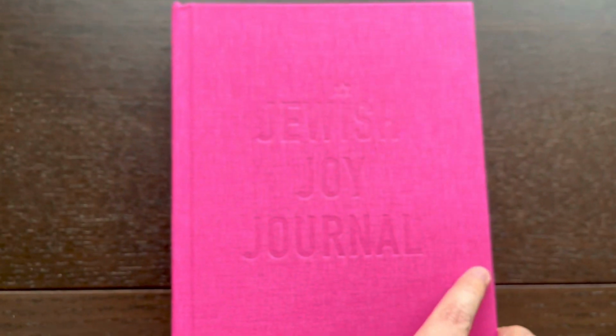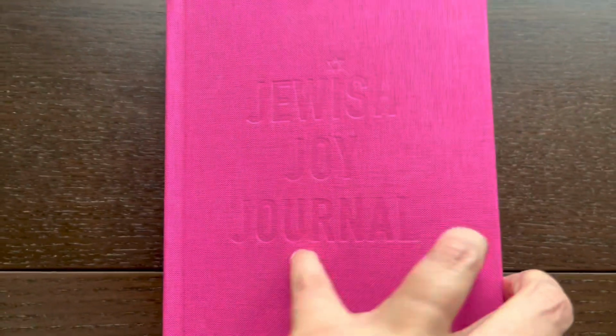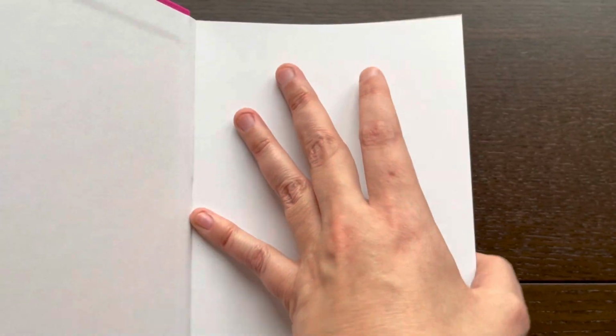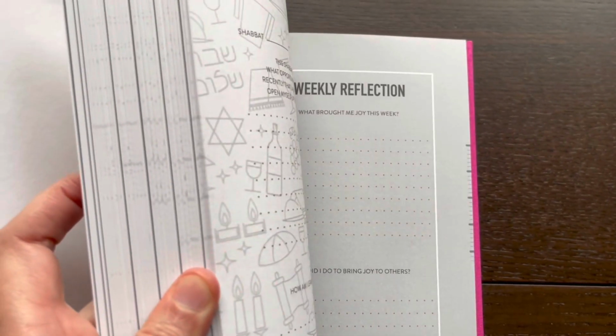So this is a 6-monthly journal that is all about focusing on Jewish joy, and I really like it because it is very common to have gratitude journals in the Christian world, but less well known to have them in the Jewish world.